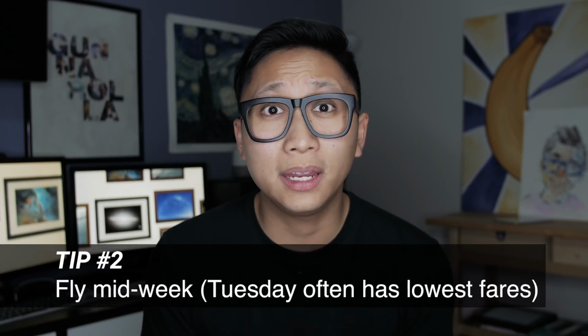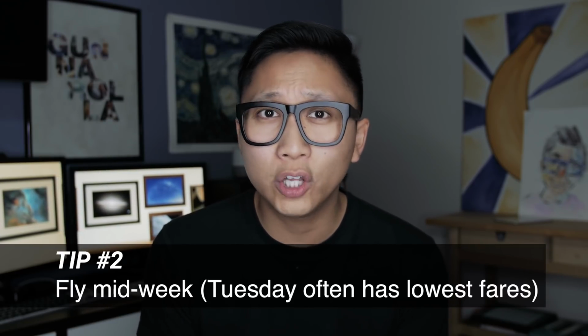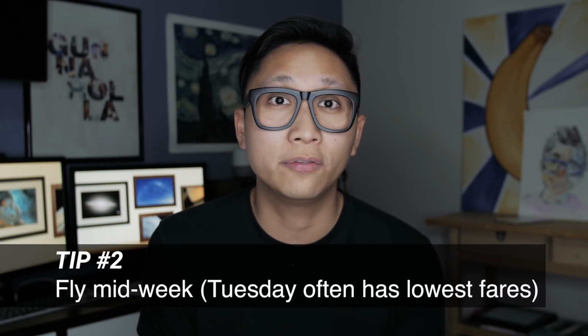Now, when it comes to when you should fly, historically speaking, midweek, that's Tuesday, Wednesday, and Thursday, generally have lower fares than a Friday, Sunday, or Monday departure when you'll find more business and vacation travel. If you know where you're going, you might also want to research when the low season or the rainy season is, although it's always a rainy season when I'm involved. Again, these are general tips, but a good starting point when you're researching flights.